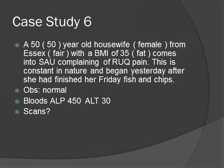Biliary tree. Yeah, brilliant. Do you know the standard diameter of the CBD? No. That's a good answer. You shouldn't know. I heard someone say it. Did someone just say it? 5 millimeters. Yeah, 5 millimeters. Brilliant. You need to get out more. Sorry, I'm only joking.